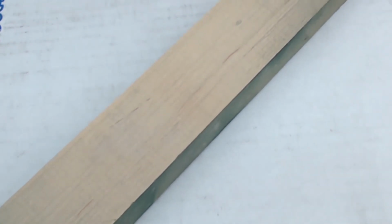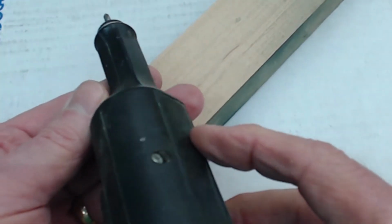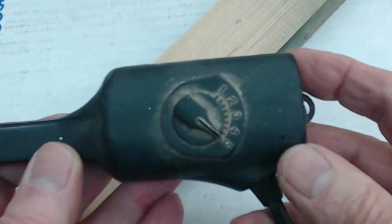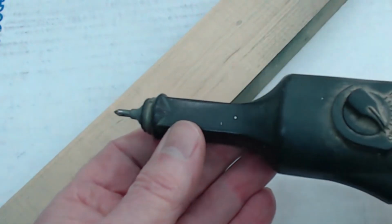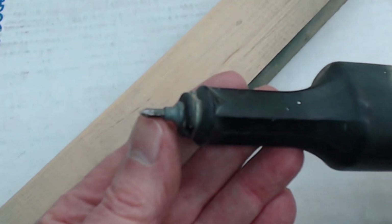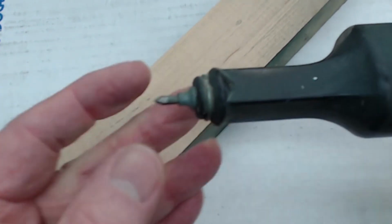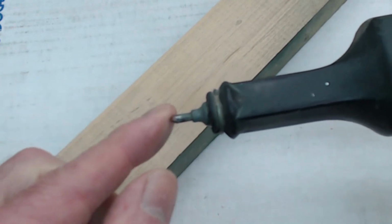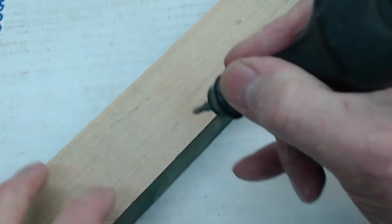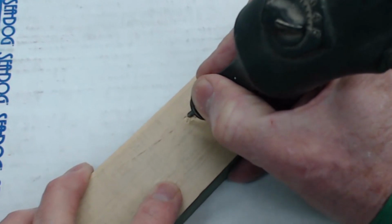All right, so we're going to use now just an inexpensive Dremel. I think it's a Dremel. There it is. Yep, it's a Dremel vibrating engraver, and it's got just a point on it. It's sharp, but it's not razor sharp. It's just tapered down so that it's got a pretty sharp edge on it. It's kind of an ugly noise, so it won't be very long, and we're just gonna make little tiny circles.